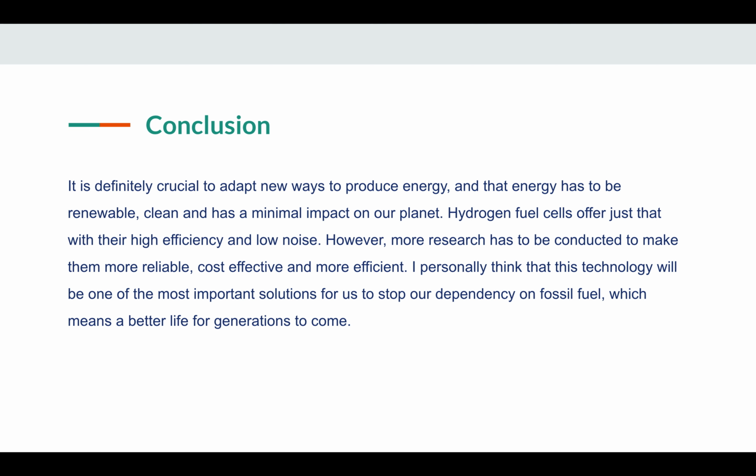Conclusion? It is definitely crucial to adopt new ways to produce energy, and that energy has to be renewable, clean, and have a minimal impact on our planet. Hydrogen fuel cells offer just that with their high efficiency and low noise. I personally think that this technology will be one of the most important solutions for us to stop our dependency on fossil fuel, which means a better life for generations to come.